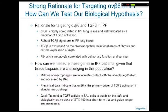So first of all, we know that alpha V beta 6 is highly upregulated in the lung tissue of IPF patients, and that when it's upregulated, we have pretty decent evidence now that it does appear to be an important mediator of TGF-beta activation, and that blocking it translates into pretty good protective effects, both on the epithelium as well as with regard to fibrogenesis. But then the question is, how do we now continue to connect this to human disease? And I think IPF is one of those fibrotic diseases for which there's been pretty decent rationale building over the years that activation of the TGF-beta pathway seems to be a dominant driver of the fibrogenic reaction.